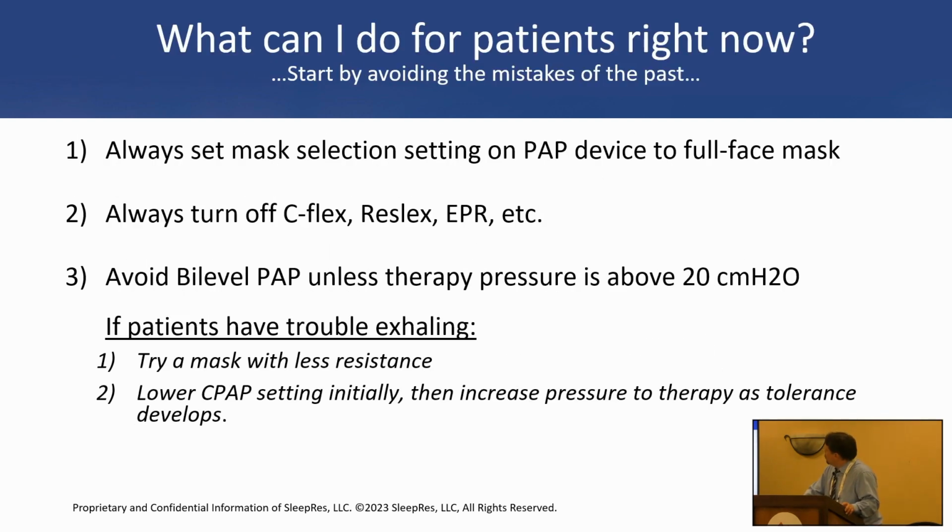So you may say, okay, so what can be done now? We recommend setting the mask selection setting on the PAP devices to the full face mask setting, turning off the expiratory pressure relief settings on the different devices, and avoiding BiPAP in general, unless, and we're talking about for uncomplicated, straightforward obstructive sleep apnea, unless the pressure is above 20. Obviously, only a BiPAP device can go above 20. So obviously, you might have to use a BiPAP device if you're over 20 centimeters.